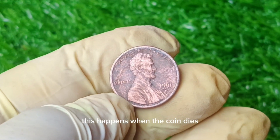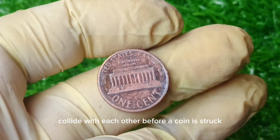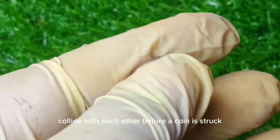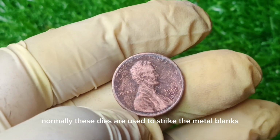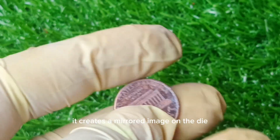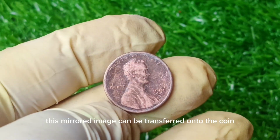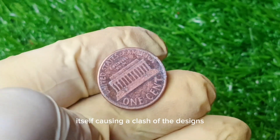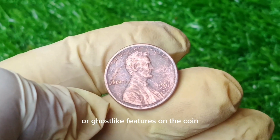This happens when the coin dies, engraved metal plates used to strike the coins, collide with each other before a coin is struck. Normally, these dies are used to strike the metal blanks, but when they strike each other without a blank in between, it creates a mirrored image on the die. This mirrored image can be transferred onto the coin itself, causing a clash of the designs, which results in doubled or ghost-like features on the coin.